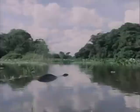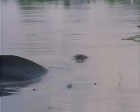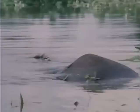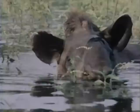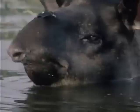Sometimes, rarer creatures are found in these quiet backwaters. A tapir, a true relic of ancient times and one of the oldest mammal species on the Earth today. It weighs about 500 pounds and is related to the rhinoceros and the horse. It grazes on vegetation both above and below the water. Its prehensile snout is extremely sensitive and acts as an extra limb, which it uses to get at shoots and leaves that it can't reach with its teeth.